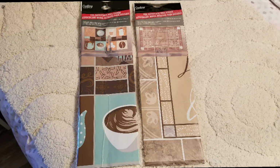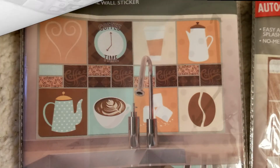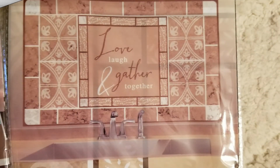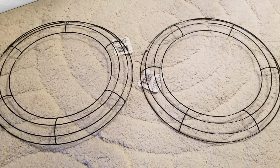These are some vinyl wall decals. They're one big page, and they show them for behind a backsplash, but I thought some of the images were kind of cute with this coffee one and the other one with the nice sign in the center of it, so I think they're probably going to get cut out and mounted on some wood boards.